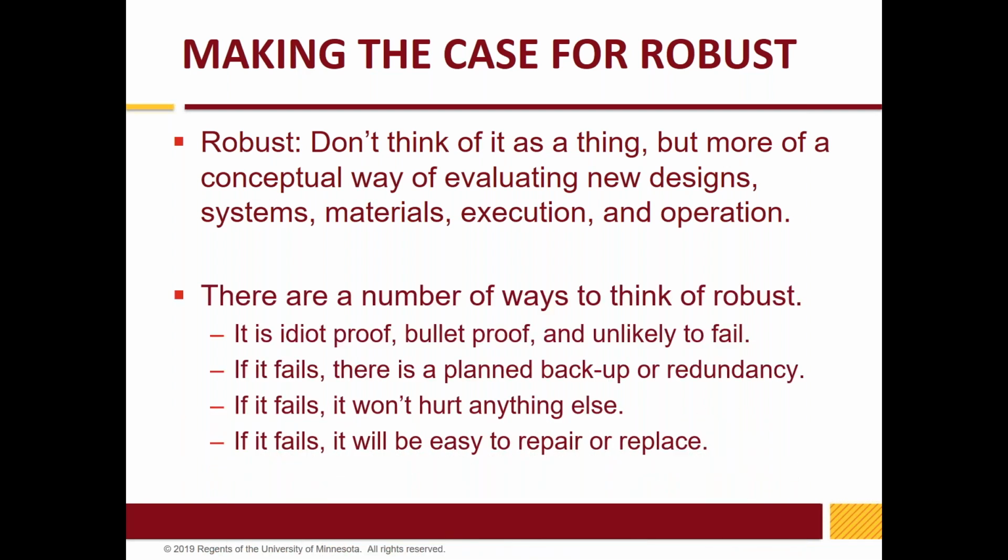In essence, is it idiot-proof, bulletproof, or unlikely to fail? And so far, I've found very few that fall in this category. We all strive for that, but it's pretty challenging, especially if we want to keep it within the context of affordability. So the next step is, if it does fail, is there a planned backup or redundancy?